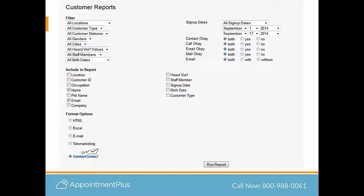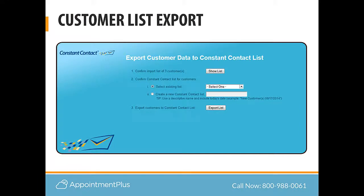And that actually gives you the option to send out your list that you generate with this report over to Constant Contact. So this means you can essentially filter this report based on any type of customer, any particular gender or city or location or who they booked with. You can then create a list based on that information and send it over to your Constant Contact account and do your email marketing through that system.